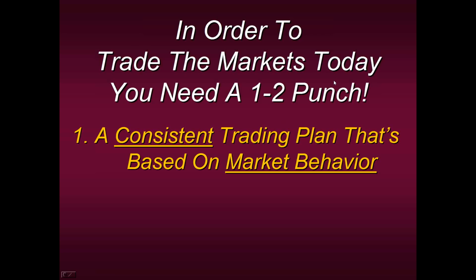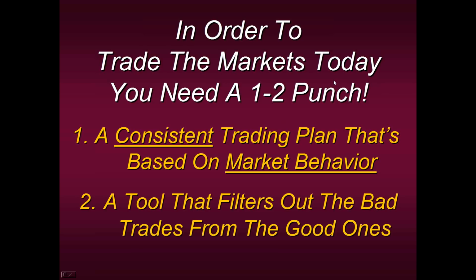So we go to category number 2. We need a tool that filters out the bad trades from the good ones. Now, we know we can't filter out every bad trade because if we did that, then that would mean we never lost. But we need something that will increase our odds for consistency by at least filtering out some of these bad ones to increase our odds. All right, so that's part 2 in our dynamic duo.